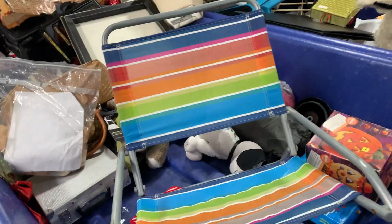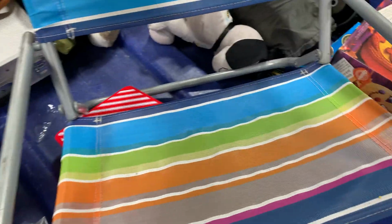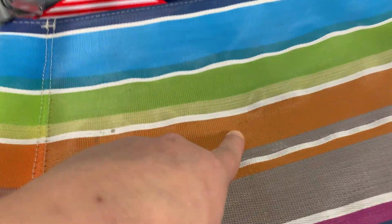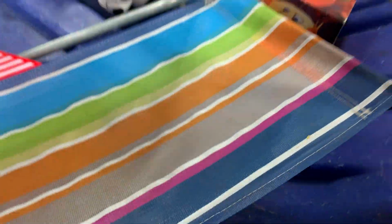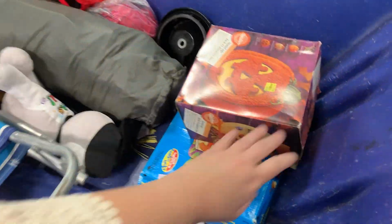Look at this chair, though. This is a nice chair. It looks in pretty good shape. A little hole there. I'd get this chair and have it at the beach. It's just something we don't need.